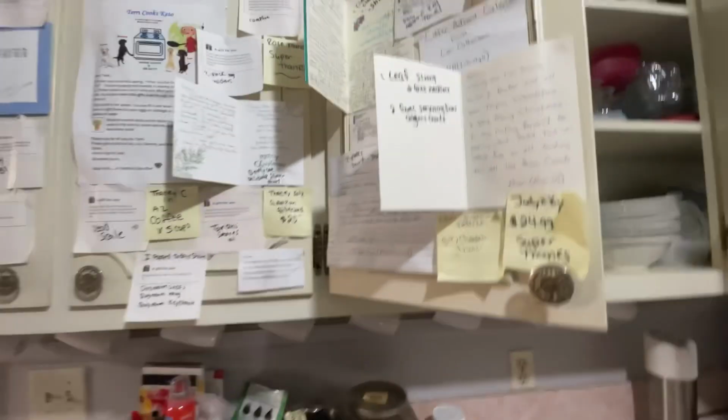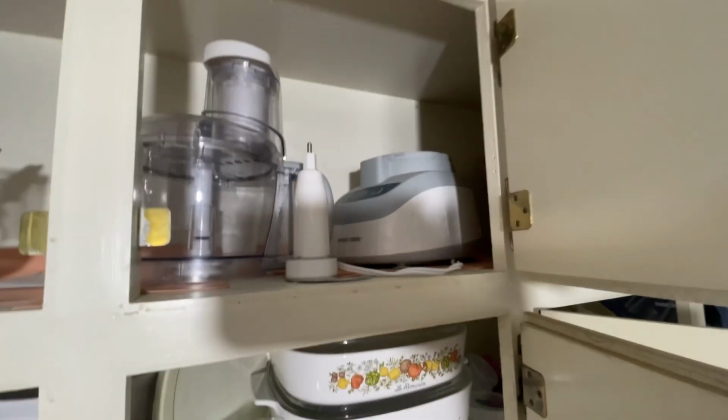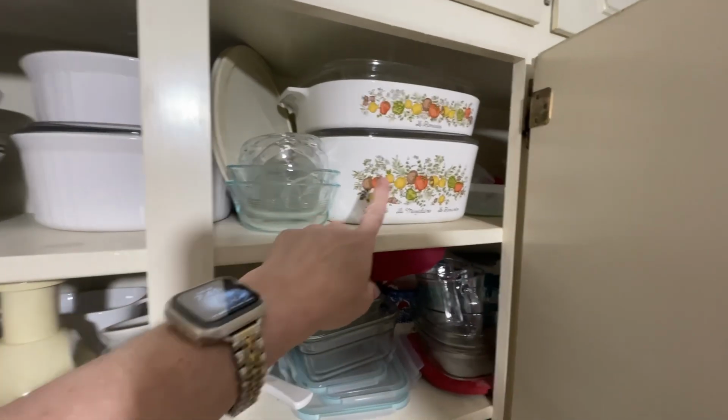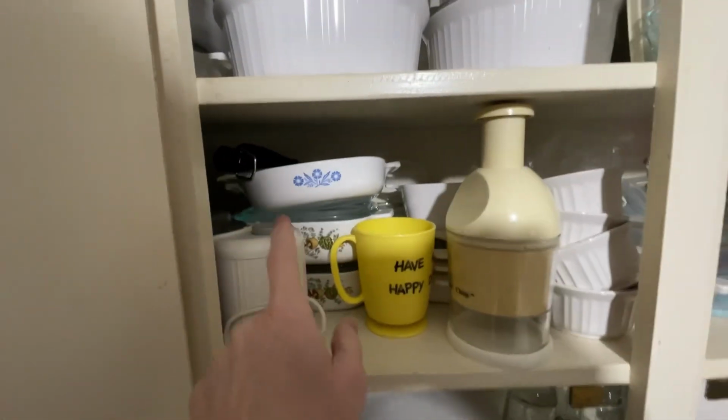All right, now got to get back up on this step stool. Up here we have, that mixer's down in the basement. Anyway, I'll deal with it later. And then a food processor. That's the one my mama gave me. Close those. Corningware. These are the same size as the other side. Some Corel. And then some more Corningware.